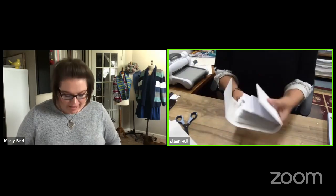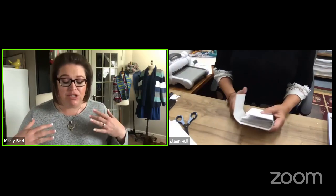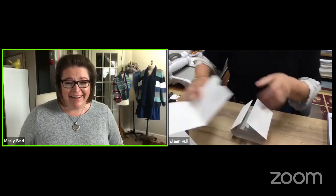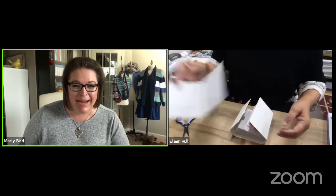Who else thinks Eileen is a genius? Because, oh my gosh, all I keep thinking now is you could totally keep little notes there. This is brilliant. Well, good. Oh, this is so fun. Now I can't wait to make one. Good, I hope you do. You show me what you make, Marley, because awesome. It'll have your own spin.